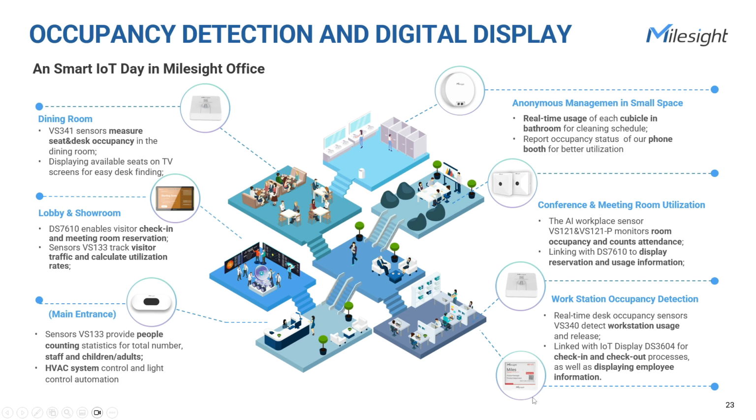To streamline check-in and check-out processes, each workstation is equipped with a display, DS3604. These displays show the employee's name, seat, department, and title for easy identification and improved communication among colleagues. With the sensors properly installed, and after a very easy registration process on the built-in LoRaWAN gateway of display DS7610, the counting number and occupancy data started to flow. Then, through our customized booking system, everyone in the office building can easily find an available room for a meeting, available washroom, or dining table by the real-time data displayed on the intuitive screen.